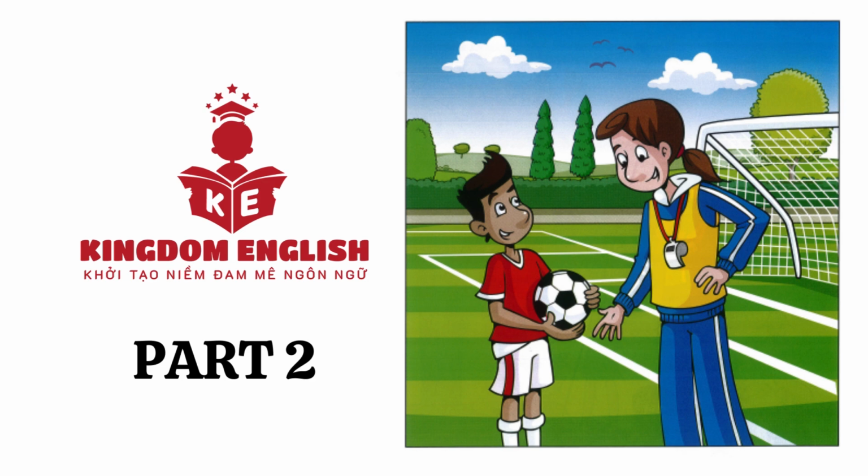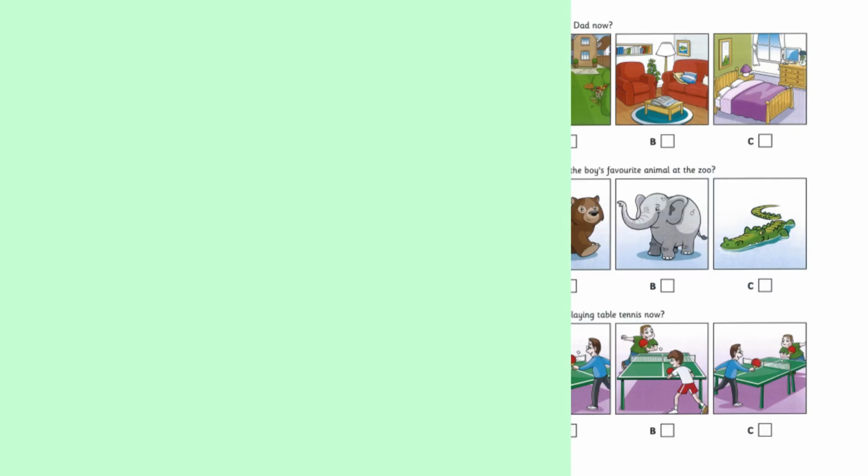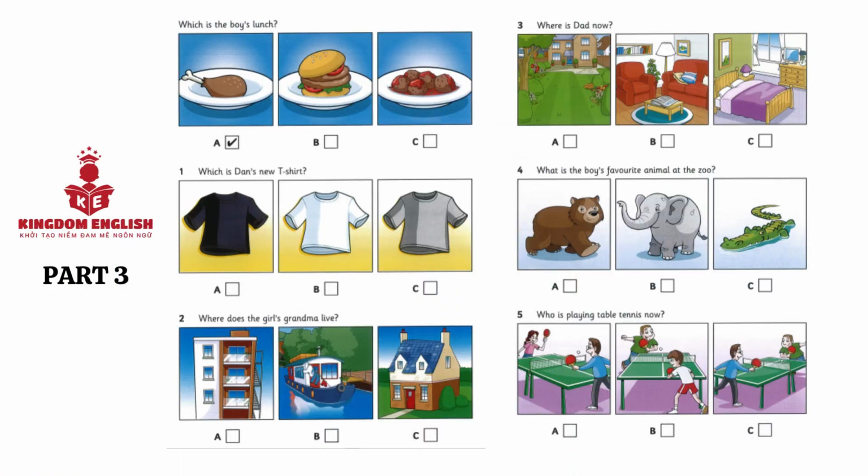That is the end of part two. Part three. Look at the pictures. Now listen and look. There is one example. Which is the boy's lunch?